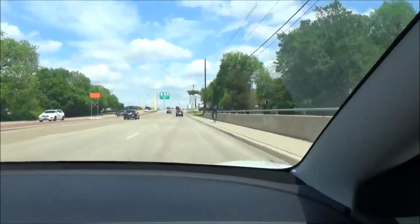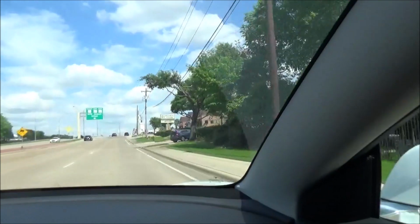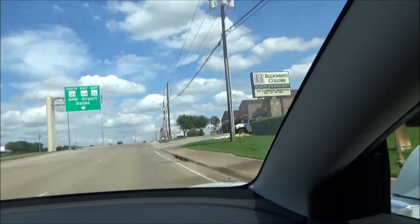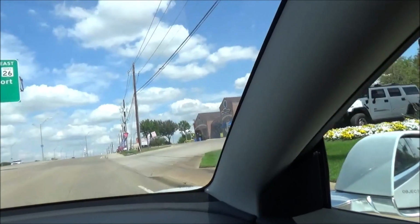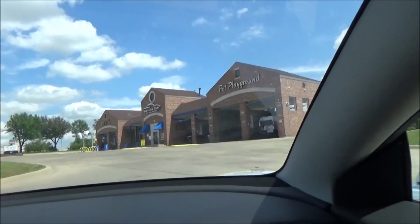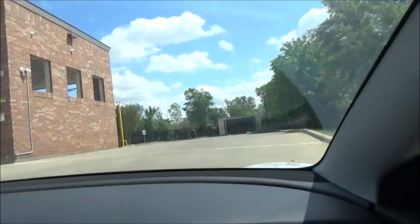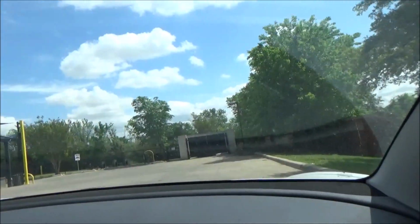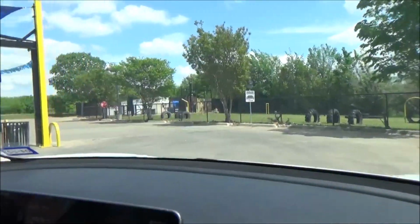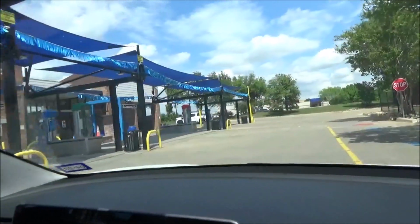We are now getting ready to pull in. Let's see where we can turn. I think up there. Right here, correct? Yeah, this is it. Do we enter from this side or that side? We go to the back. There go the dryers. Okay, got it. So we're coming around. Looks nice here. It's clean. Oh, is that it? Yep. Oh yeah, YouTubers will like this. This is nice.